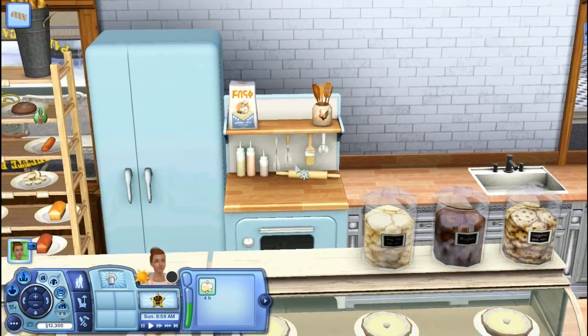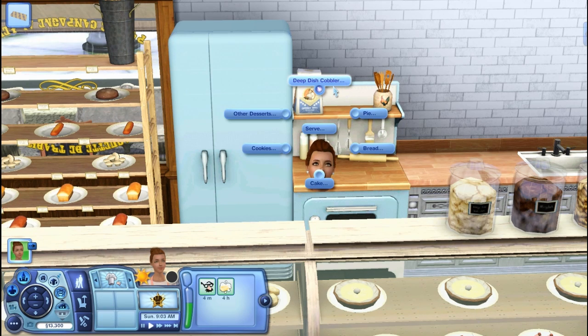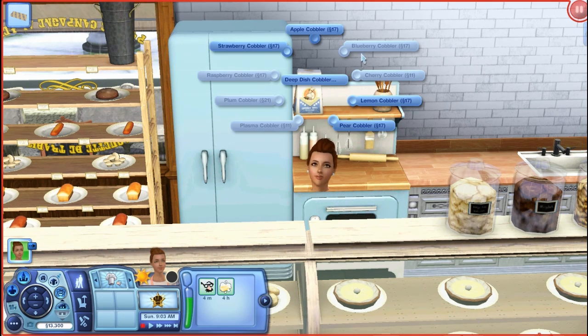Okay, so enough talking. Let's actually see this stuff in action. We're going to come over here. Let's see. Deep dish cobbler. We have, oh, see this. I knew this was going to happen. Your Sims obviously need their cooking skill up. I was going to put a Sim in here that had a high cooking skill, but I was like, you know what? We'll just do it. So pretty much you have blueberry cobbler, cherry cobbler, lemon cobbler, pear cobbler, plasma cobbler. That's pretty awesome. Plum cobbler, raspberry cobbler, strawberry cobbler, and apple cobbler, of course.